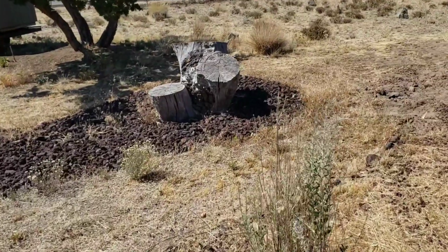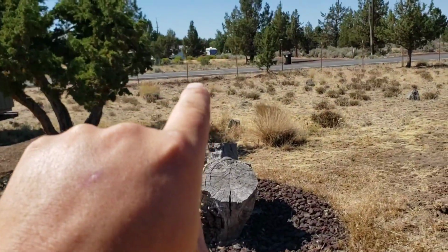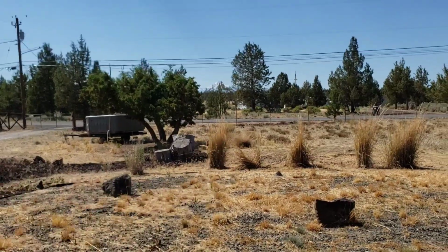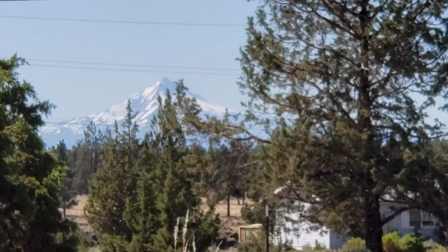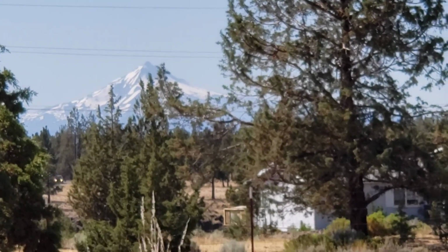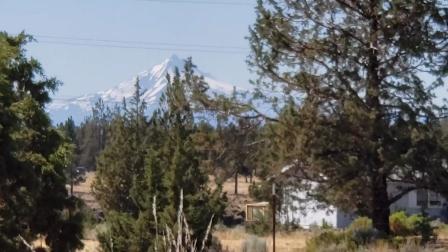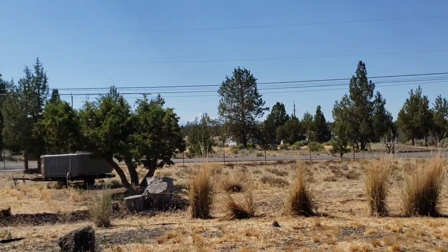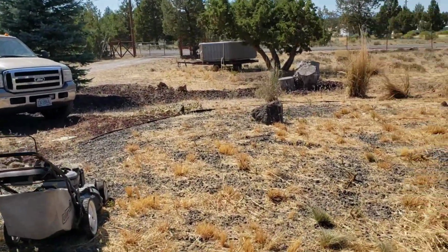I decided to keep this stump. Papa took down that tree right there by the fence line. Opened up a mountain view of Jefferson from the house. If you're standing up in the house, actually, these trees right there don't obstruct the view because the house sits up higher than where we're standing at right now.